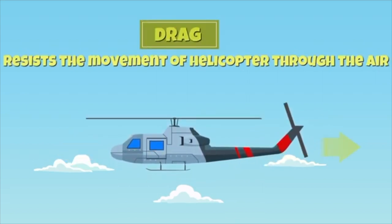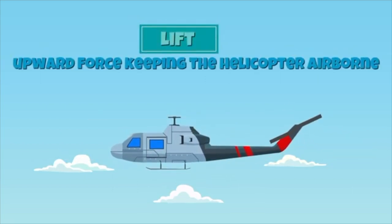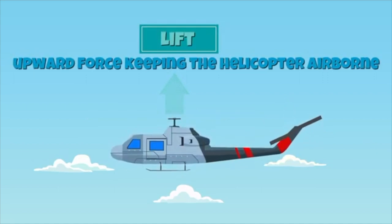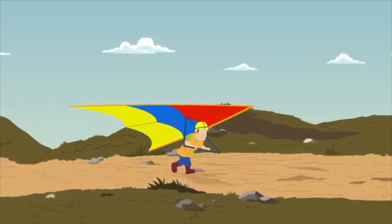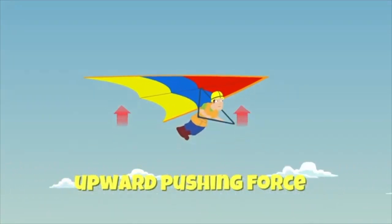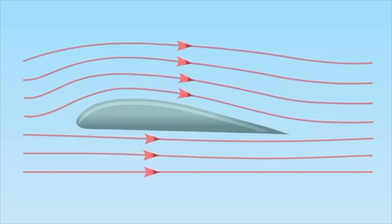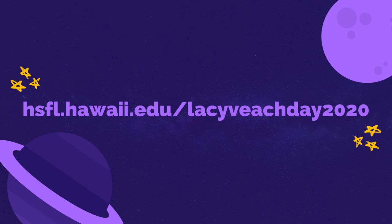Drag is the force that opposes the movement of the helicopter through the air. Finally, lift is the upward force acting on a helicopter that pushes it up and keeps it in flight. For any object to fly in the air, it must have the force of lift pushing it upwards. But for that to happen, the air must pass around an airfoil. An airfoil is any surface that produces more lift than drag when passing through the air at a given angle. Now that you have learned about lift, we are ready to start our activity.